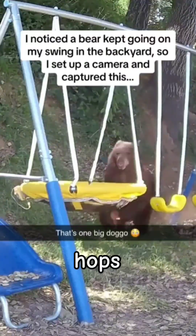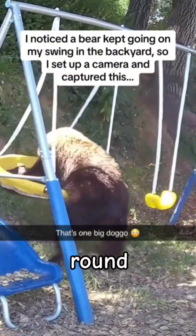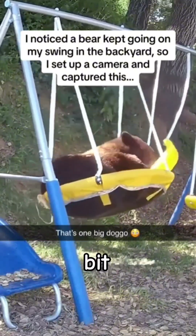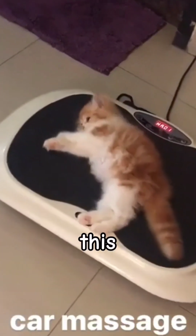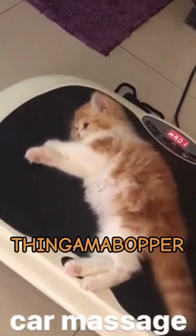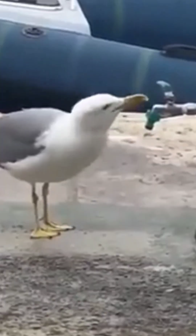This bear hops on the swing, and he's just having a good time. And then he gets on for round 2, and he swings around for a bit. Looks fun. This cat is getting a massage from this thingamabopper. Juicy. This white crow can turn on the faucet.